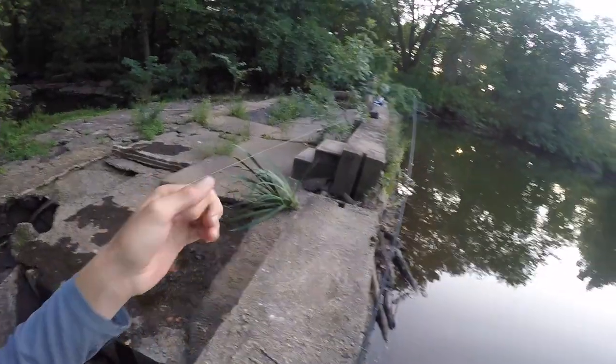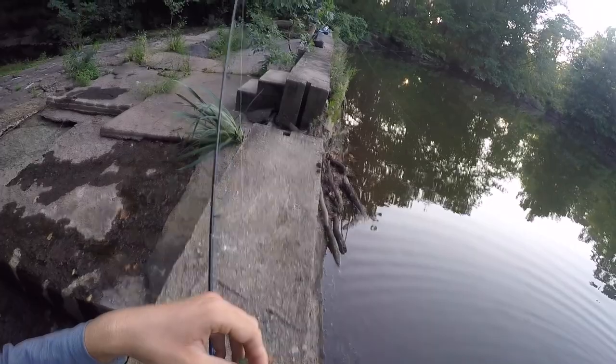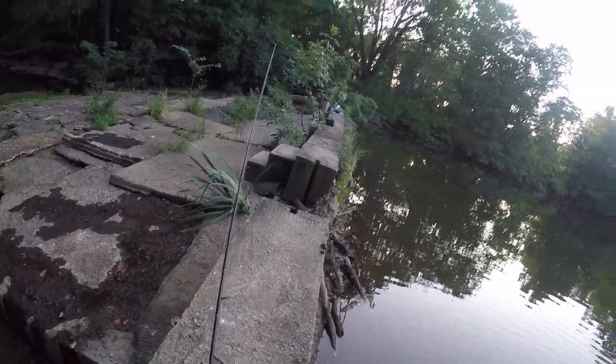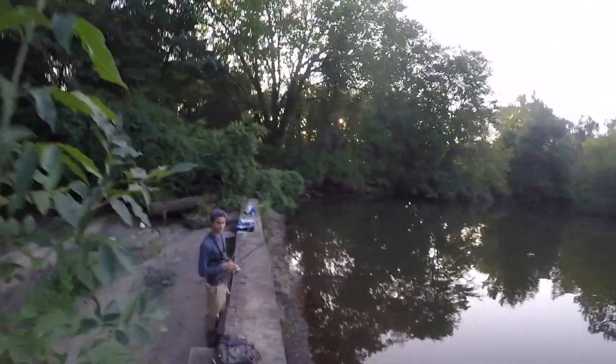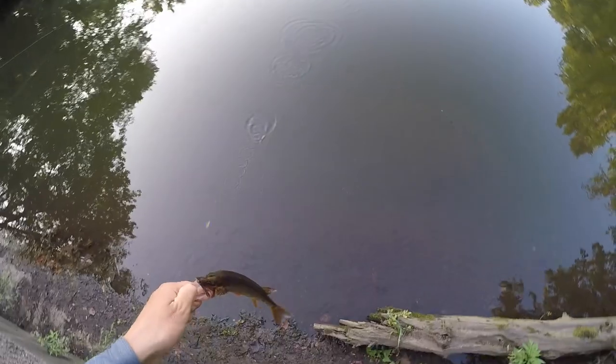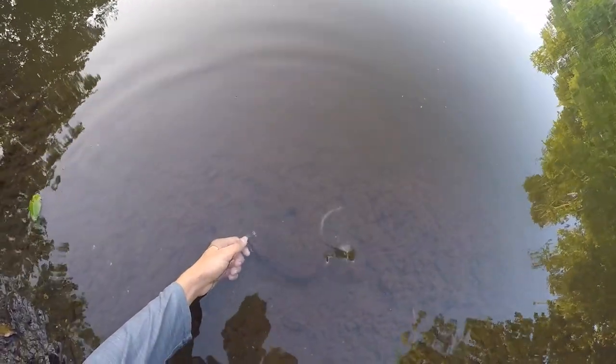I didn't get it on video. Oh my gosh. I just sight fished this nice redfin. I sight fished it, dude. Oh my god. Yo, put your finger in his mouth. It's so much fun, dude. Nice LMB. Can I catch one? I don't know, dude. Ow! Fuck. Wait, but I thought it was so much fun.